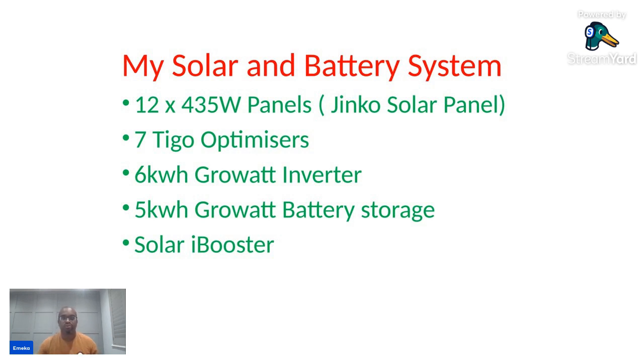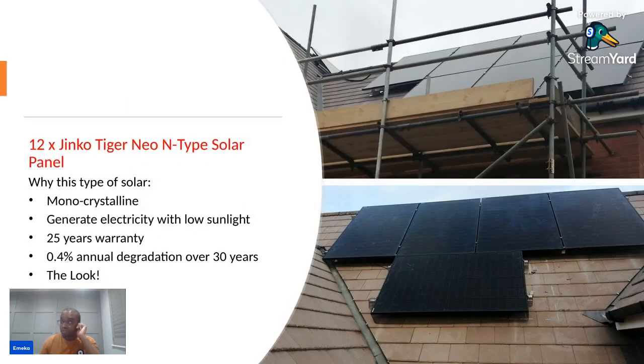I will go through every one of them to explain the reason why and what they do. I've got 12 Jinko Tiger Neo N-type solar panels installed. Why did I go for this type of solar panel? Number one, they are monocrystalline. Monocrystalline means that they pick up electricity, or say sunlight, at very low light. That is very useful for places like the UK where there is not a lot of sunlight. Monocrystalline solar panels are very good because they can pick up really low light.